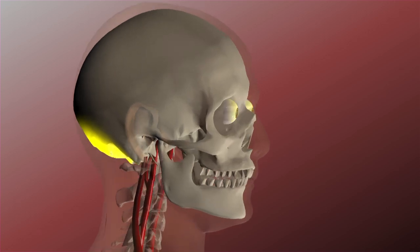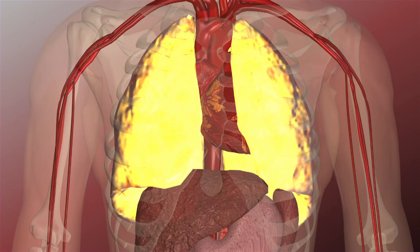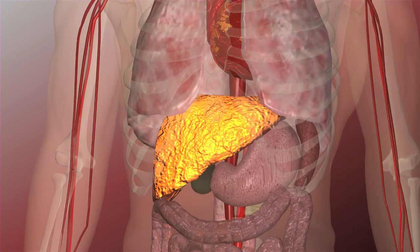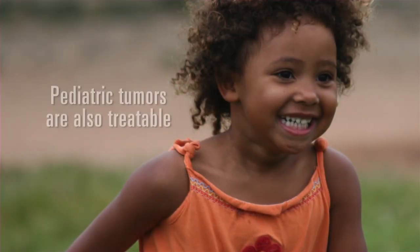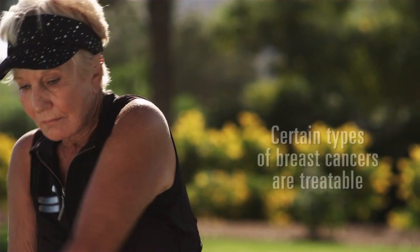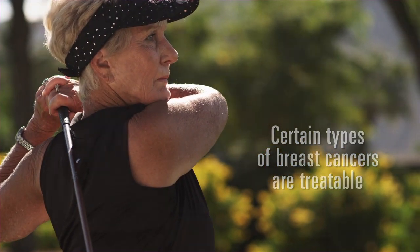Cancers affecting the base of the skull, eye, and head and neck, inoperable small cell lung cancers, as well as liver and certain gastrointestinal cancers are treatable with protons. Loma Linda has also pioneered proton therapy for pediatric tumors and certain types of breast cancer. Our published results have shown excellent outcomes.